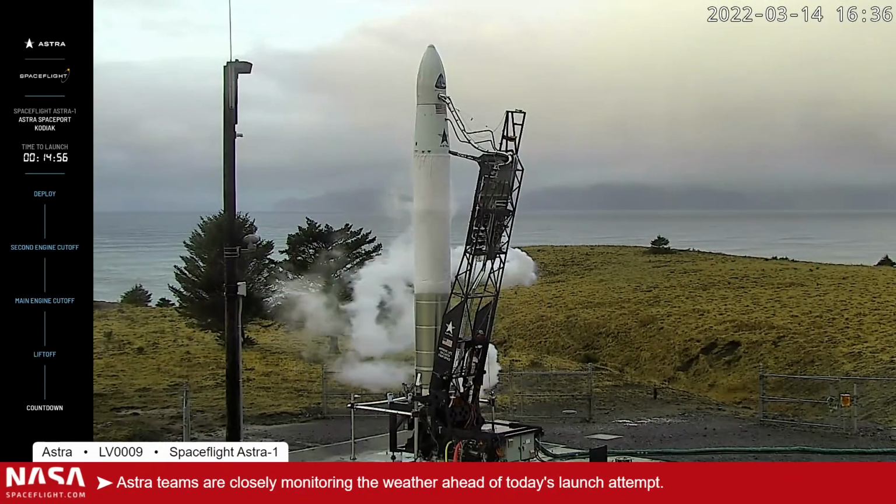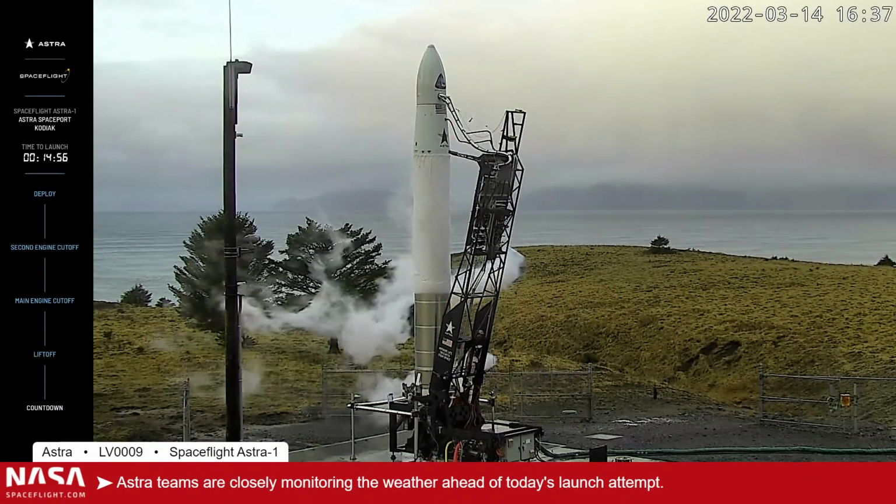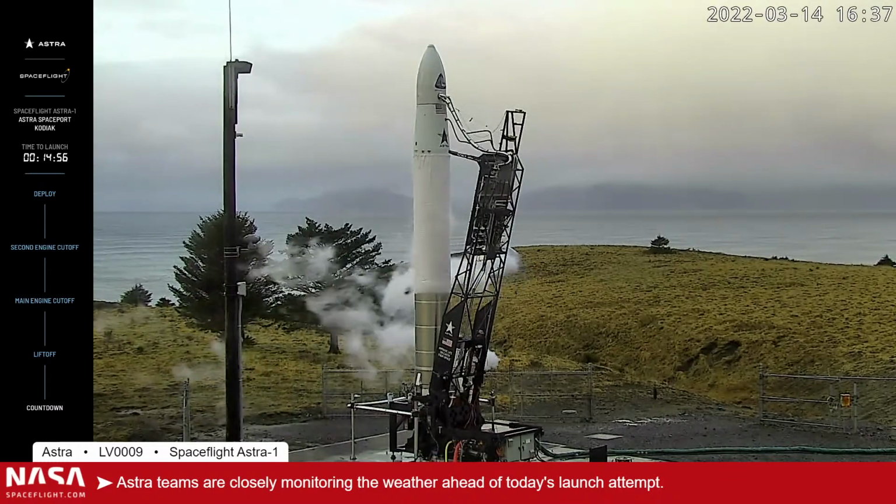This is Astra Flight on countdown. Astra is scrubbing for the day due to triggered lightning not improving for the rest of the launch window.